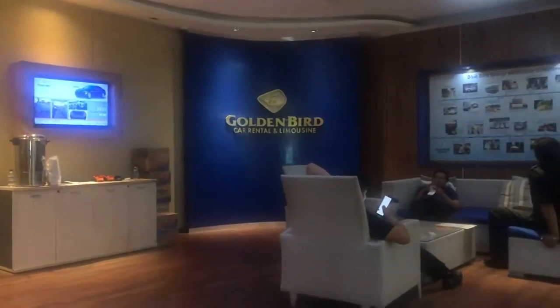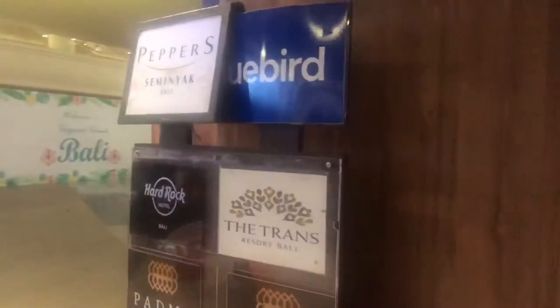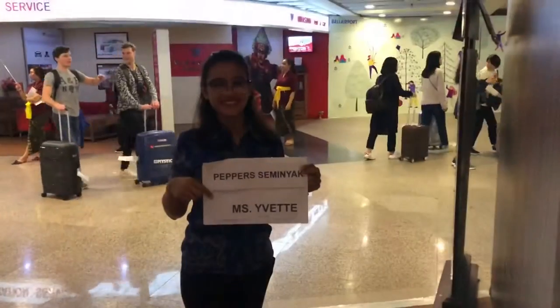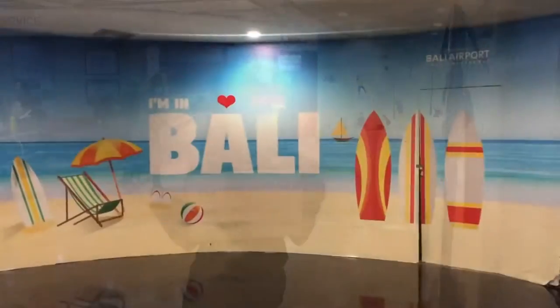So I'm just at Goldenburg Car Rental and Limousine, and this is where I'm catching the taxi. I'm gonna get transferred to Peppers Seminyak in Bali. Arrived in Bali, we're off to Peppers Seminyak! Bali bye!